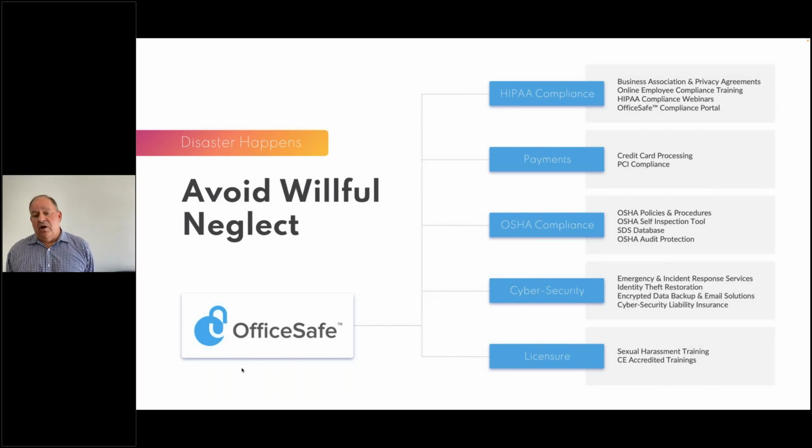We even have, on the payment side, especially with our acquisition by Rectangle, PCI compliance for you. And we make sure that you're not paying non-compliance fees. And we have all kinds of software to help you collect quicker, text to pay, things like that, and make sure that you're secure. We have OSHA compliance and an audit, $25,000 of protection.